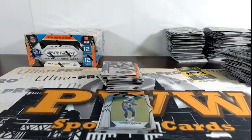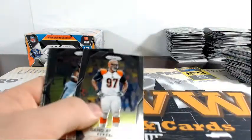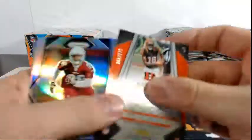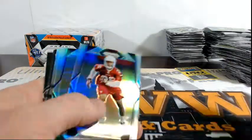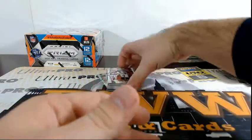Prizm, Travis Benjamin. Numbered 5 of 149. Little Steelers Terry Bradshaw insert there, a Hall of Famer. And another Darbo to 275 orange for the Seahawks. Tom Terrific Super Bowl MVP. And AJ Green. That catch against the Browns is pretty impressive. 268 out of 275.